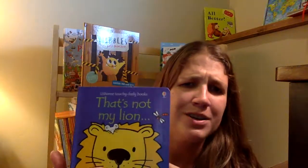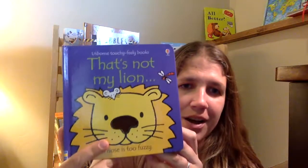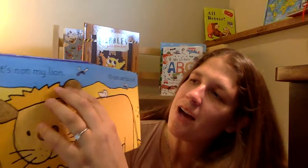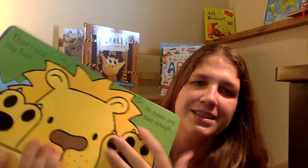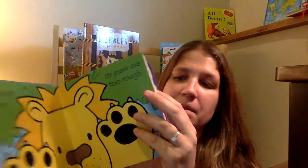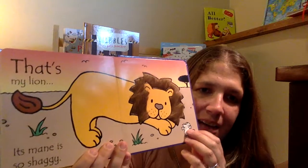And so we have this for all different kinds of animals, vehicles, fairies, princesses, you name it, we probably have it. So anyway, this one is called That's Not My Lion. Each page has a different element where you can feel it. So this one is, that's not my lion, its ears are too soft, right? And that's not my lion, its paws are too rough. And at the end, the mouse, who you can see on every page here, finds his lion.